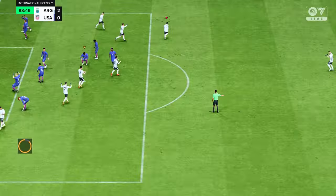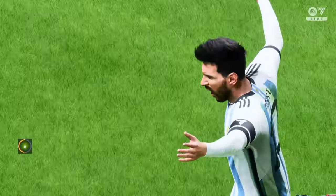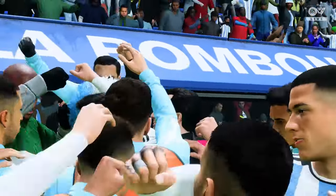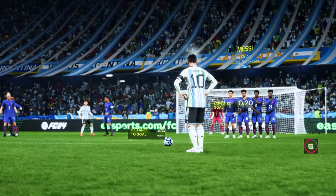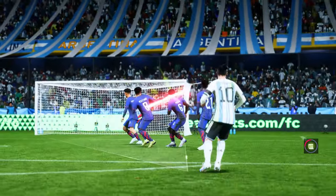And that is a free kick artist at work. What a goal it was. Let's see it again. As soon as he struck that, he knew it was going in. Although he's put that much movement on the ball, he controlled it.